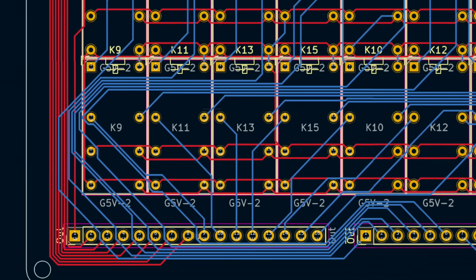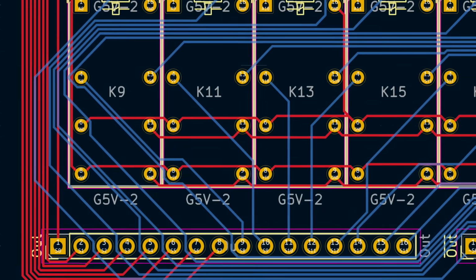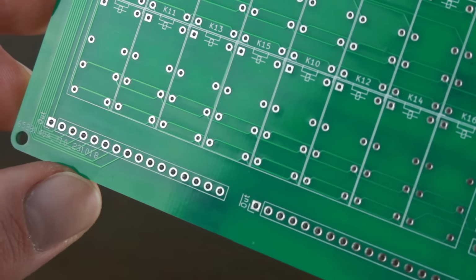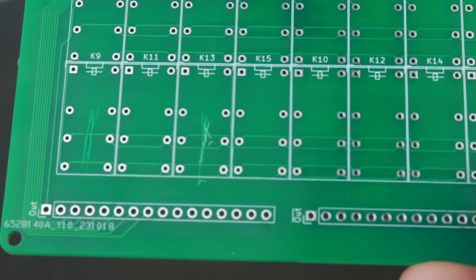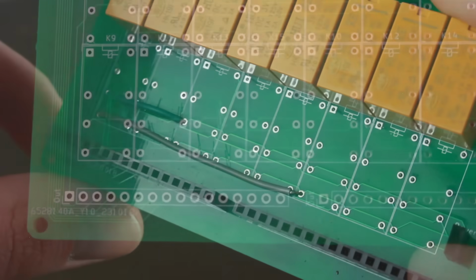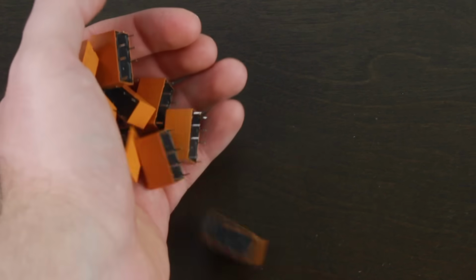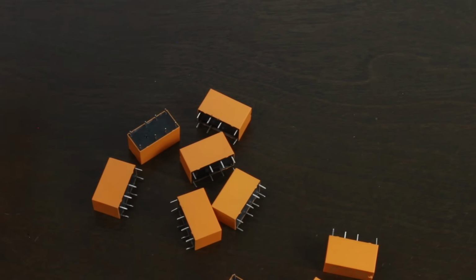One of my designs actually has a defect in it, where during routing I accidentally made a trace that crossed positive to negative. I didn't even notice until I built the board and plugged it in. Luckily this one ended up being salvageable, since I was able to physically sever the traces and handwire a jumper around them. When it comes to bugs though, the absolute biggest contributor here are the relays themselves.